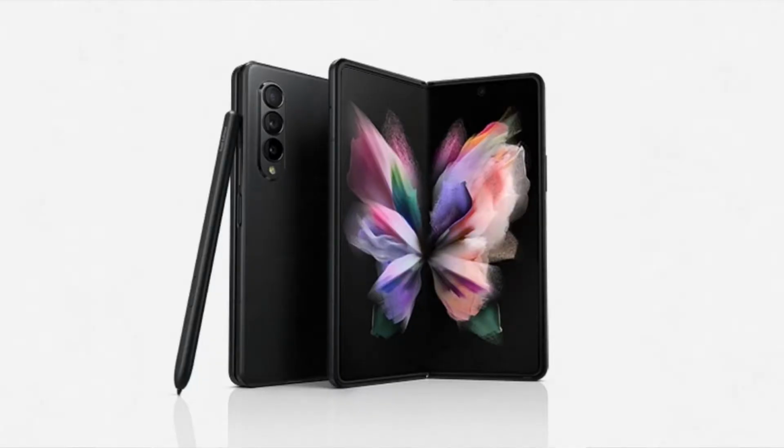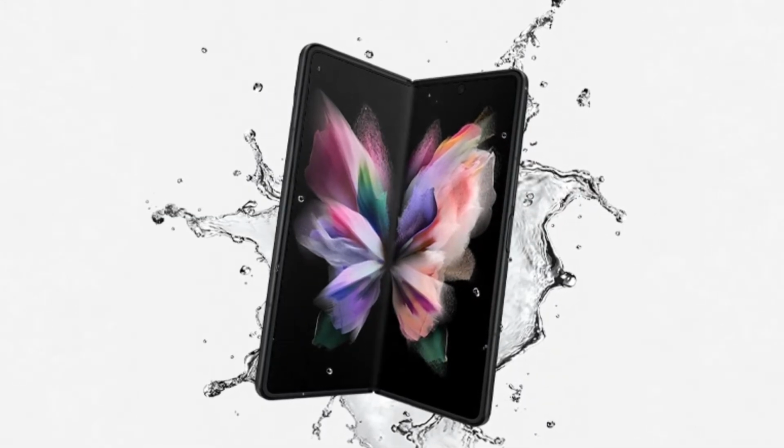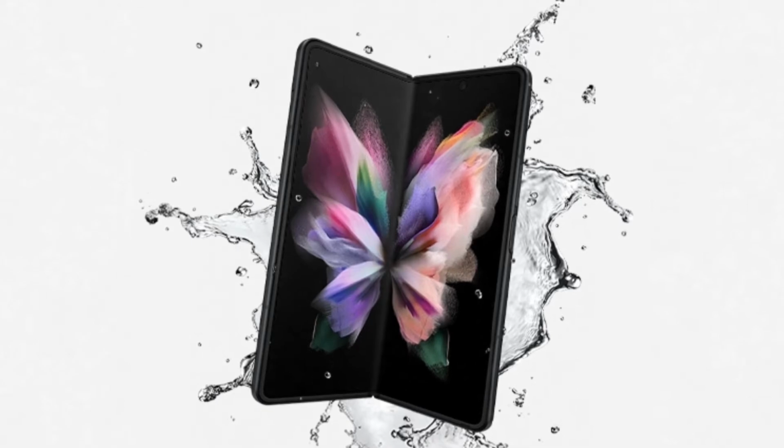While the Galaxy Z Fold 3, it's another history. For me, it's the best Fold ever. This phone is pretty cool. It has everything you want. It has S Pen support. It's now water resistant, just like the Galaxy Z Flip 3, and it's tougher than last year, even being lighter. So this new Galaxy Z Fold 3 focuses more on improving the strength and resistance of last year's Fold 2.